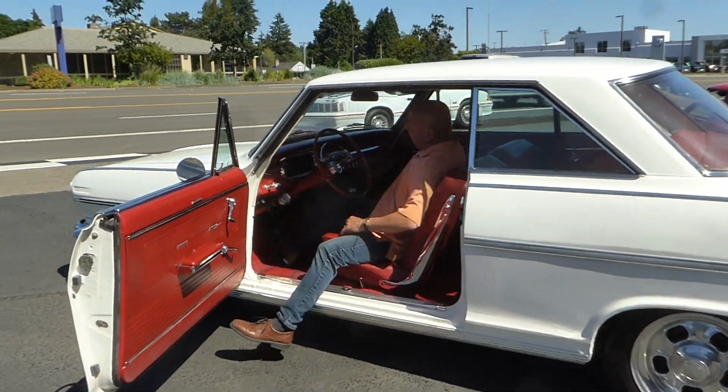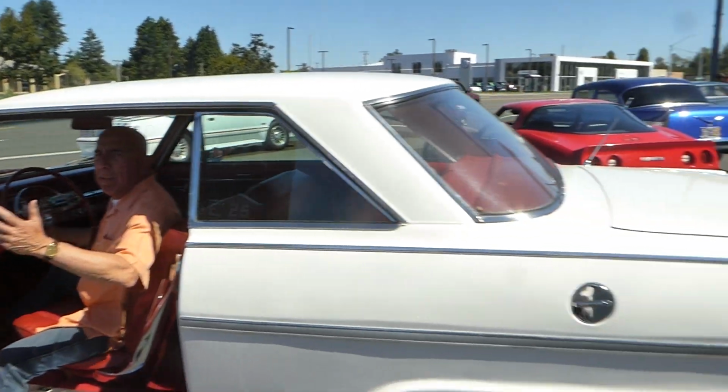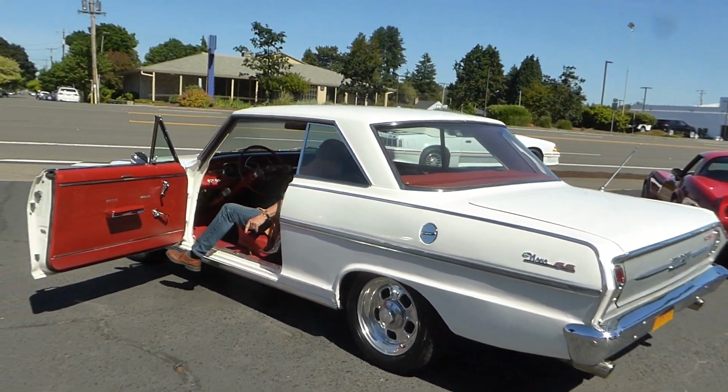Again, you know, this is what I call a turnkey car.